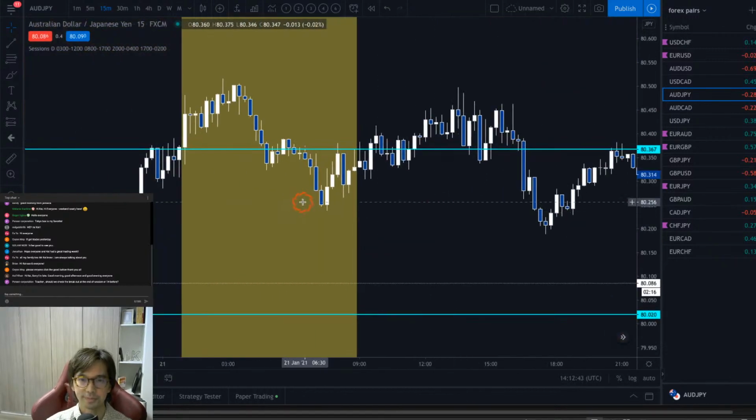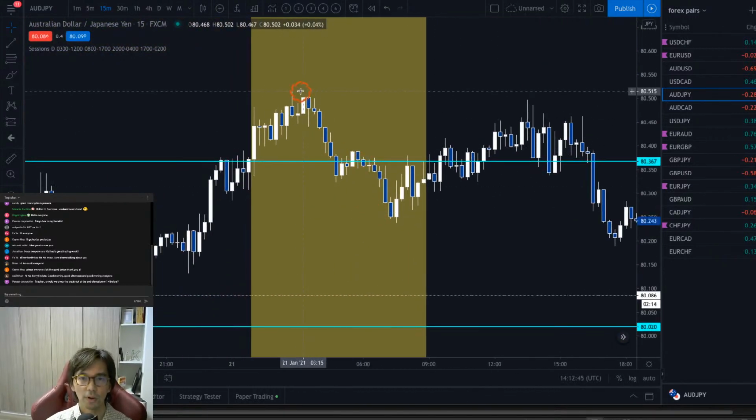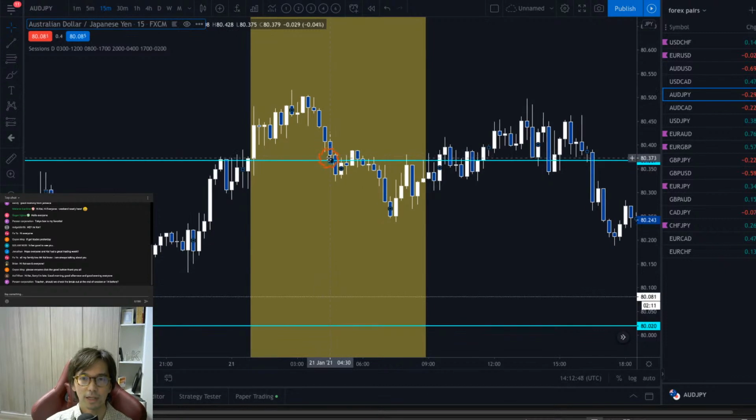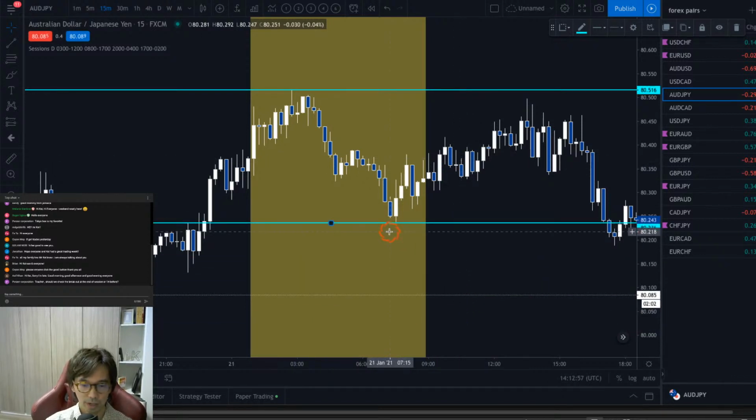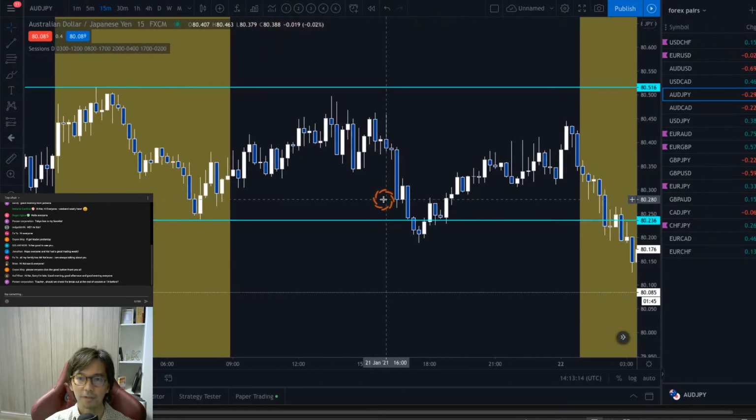21st. So yesterday's Tokyo box high was at this level. Tokyo box high was here at this 80.51 on this AUD/JPY, and also Tokyo box low was over here at this 80.23. So yesterday, after the Tokyo session ended and went into the London session, the market became flat, and it slightly broke downwards here, but afterwards it went all the way backwards this way.